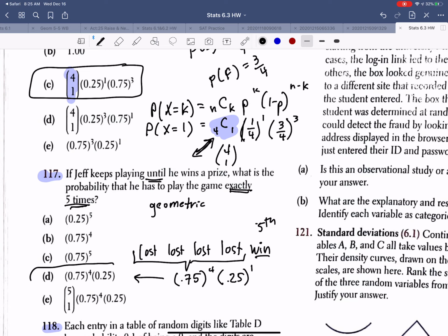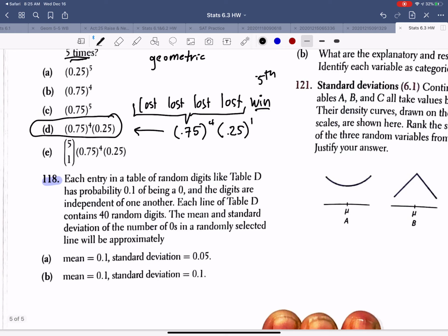Cool, right? Now let's take a look at 118. Each entry to the table of a random digit, table D, has a probability of 0.1. Okay, that makes sense. So a table of random digits, and you have those at the back of your book. It looks like this. And oftentimes you'll see 5 numbers and then a gap. And then you'll see doubles sometimes as well. And this is just a table of random digits.